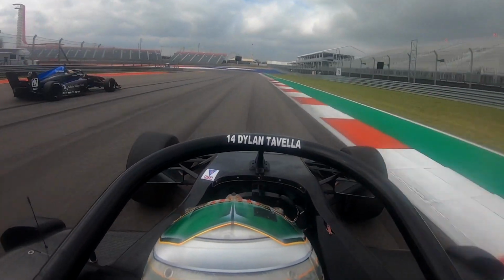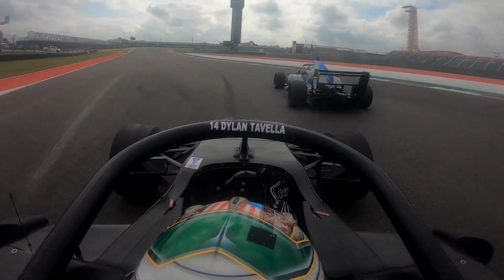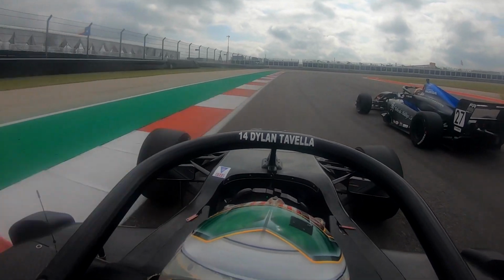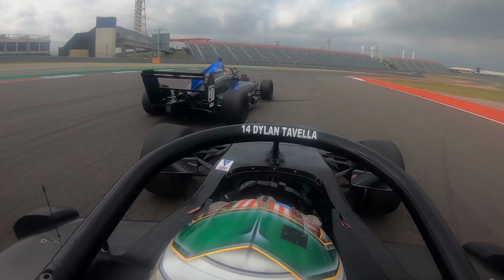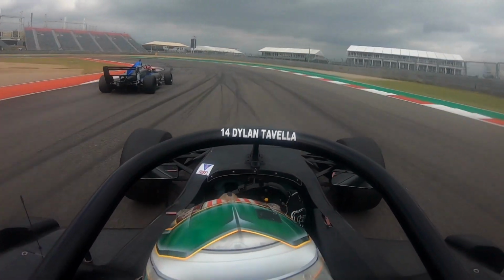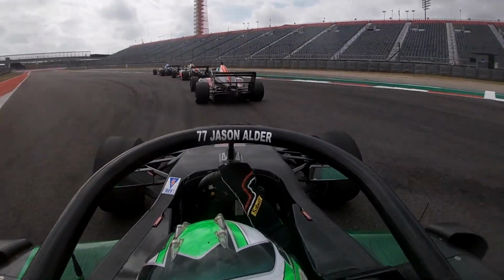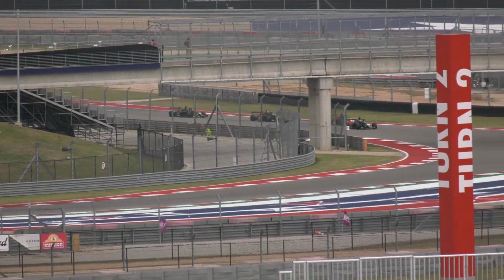He's going to try to go the long way around. Can he do the over-under? Oh, tantalizingly close, but not quite close enough as they come up into turn 13 in the stadium section, a tricky little decreasing radius left-hander. And look at this three-way battle. It's a four-way battle for the lead of this motor race.